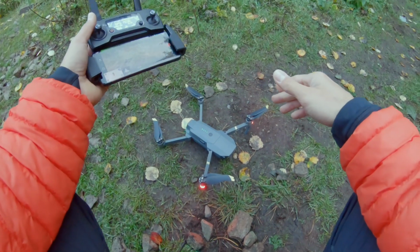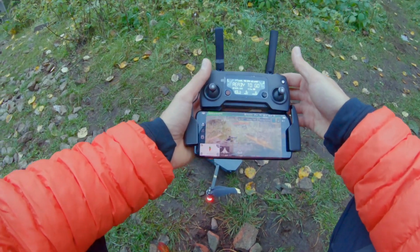Alright guys, so it's time to get some drone shots. So let's get it up in the air.